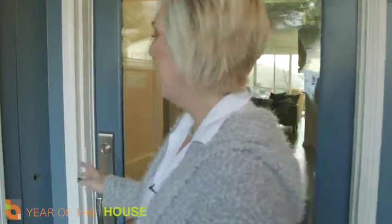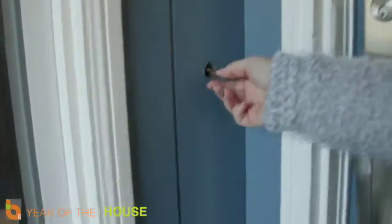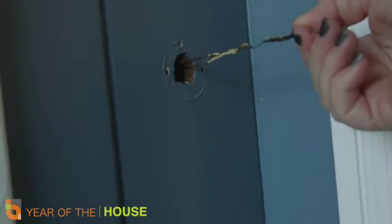So they did a great job on painting, new door, and look what happened. Uh-oh. Oh! Okay, they forgot the doorbell. All right, maybe they should fix that. Also, screens. Please make sure the screens, if they are on your front entrance, are nice and clean.